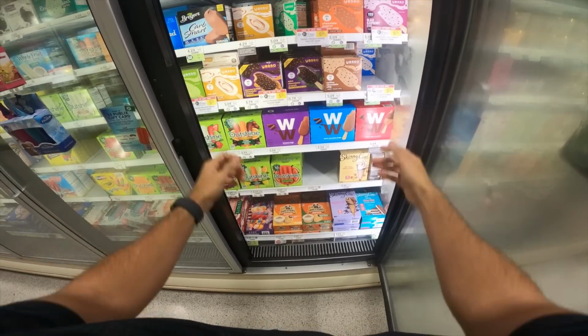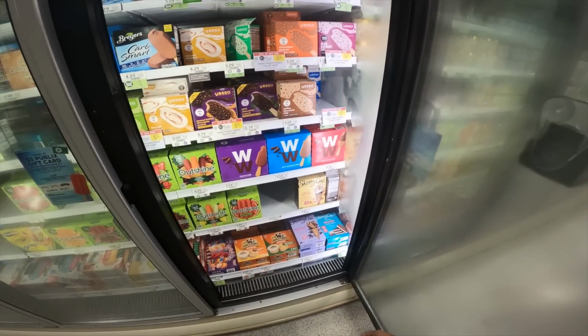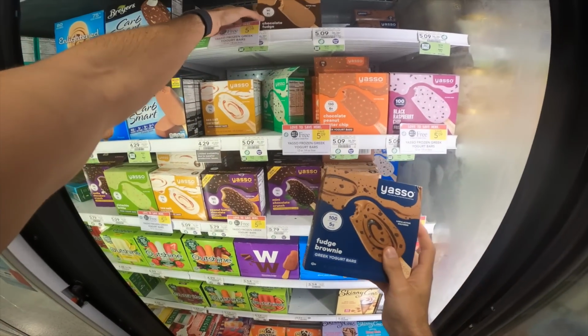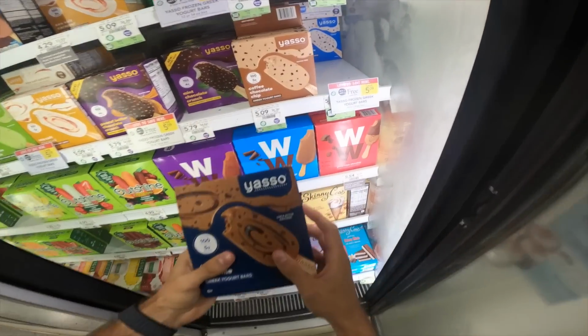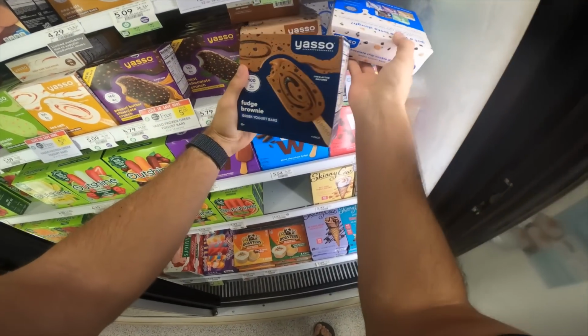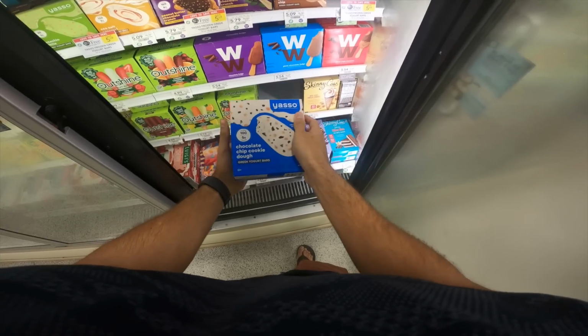Yasso. They are Greek yogurt ice cream bars that are super low calorie. This one's 100, but the one up top was only 80 calories. My 2 favorite flavors are the brownie fudge and the chocolate chip cookie dough. They're incredible and they're low calorie.